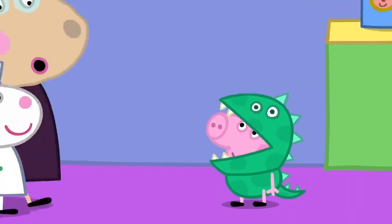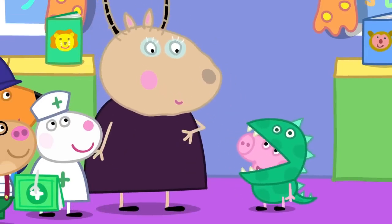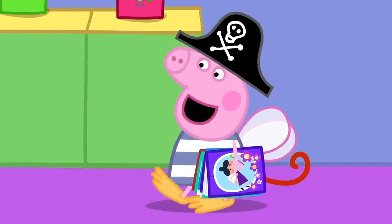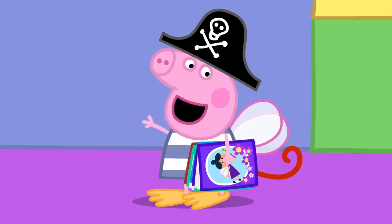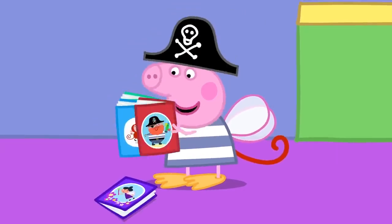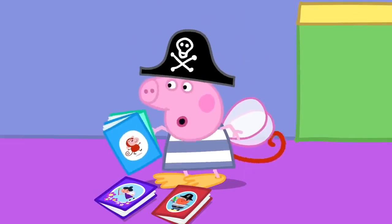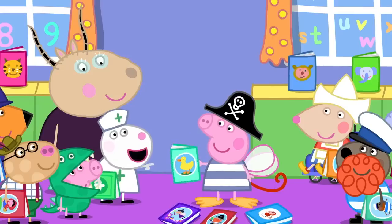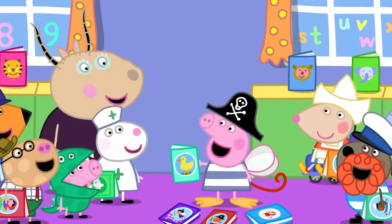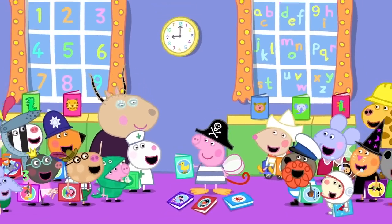Ah, George, you are dressed as... Dinosaur. But where is Peppa? Here I am. Ooh. What book are you, Peppa? I am all my favourite books. I have fairy wings, a pirate hat, aha! A red monkey tail, and quack quack, duck feet. You're a fairy pirate monkey duck. Peppa loves World Book Day. Everyone loves World Book Day.